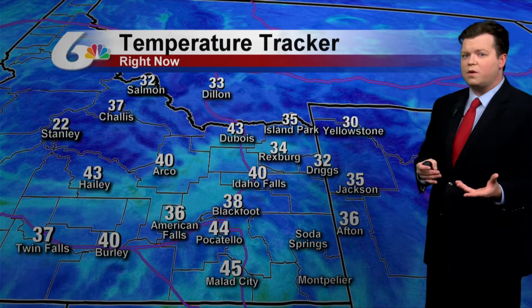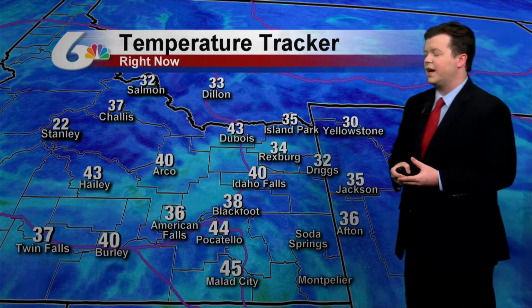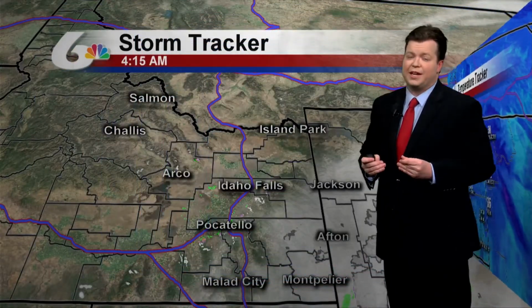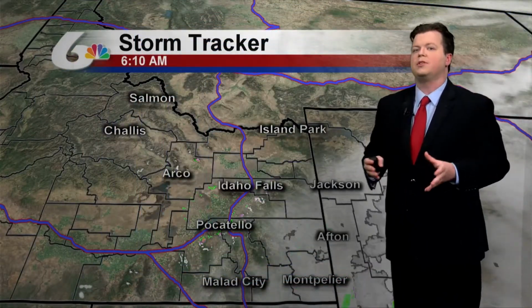Now, as we move forward to what we're seeing throughout today, Temperature Tracker: cold right now, 44 in Pocatello, 40 in Idaho Falls. But as we hit the daytime, we're going to see those temperatures start to skyrocket. They're going to start to hit those upper 60s today, the lower 70s for the weekend. And then while it does back off a little bit after that, we're continuing to see temperatures that are in those nice spring ranges.